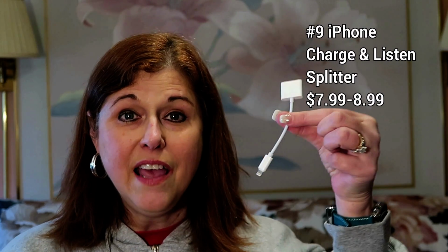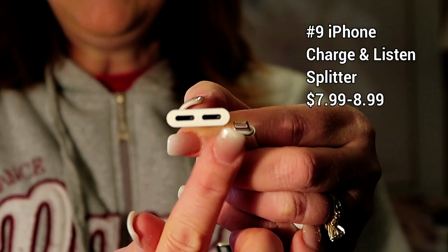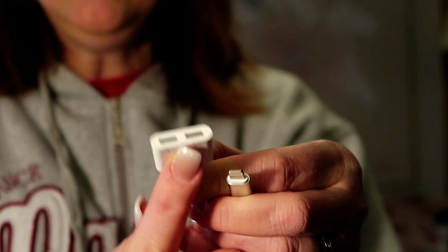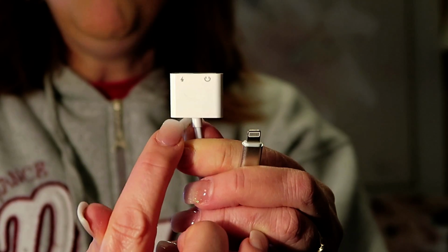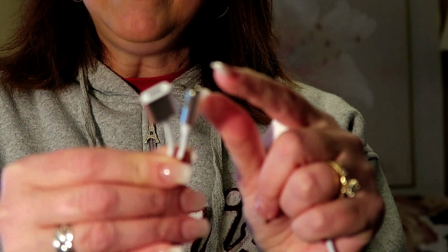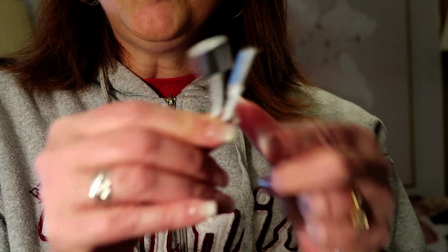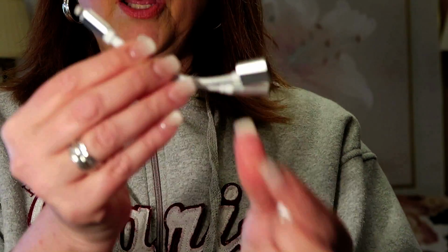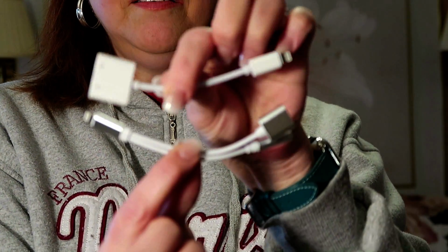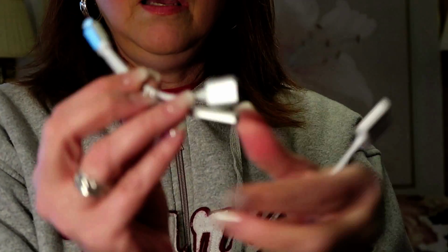Well, thankfully, there's a 2-in-1, and you can see that it has 2 lightning plugs, one for my charging, and it tells you which is which. One will charge, one is just for listening. There is one that makes one for the regular earphones and one for the charging. So both of those are listed down below. This is just a simple but a very useful gadget, whether you need the lightning one or the other one.